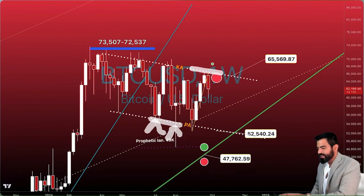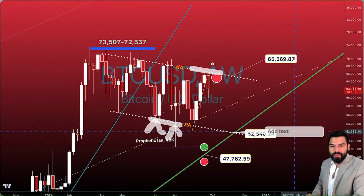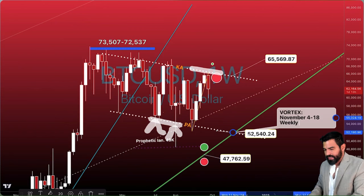At the very least, I'm going to set a map by placing a callout, and the callouts are under annotation. I'm just going to put it right there in the little crevice, and I'm going to type: vortex, November 4th to 18th, weekly chart.